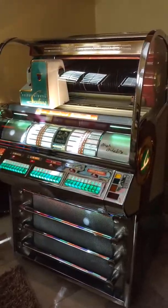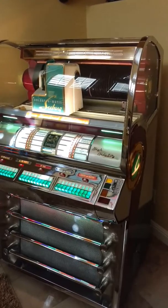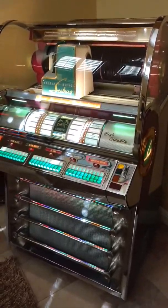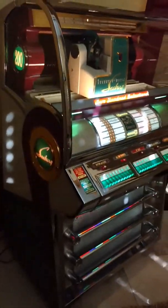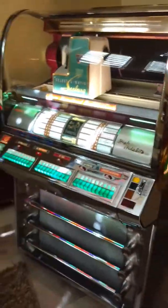And I am going to play a song on it so you can see how it works. This is a song from 1980. It's by the B-52's. A little bit of punk, a little bit of soul, a little bit of techno. They're a great group.